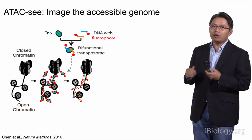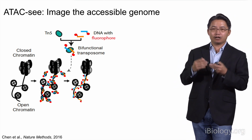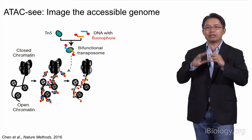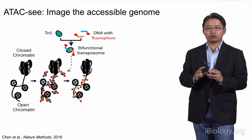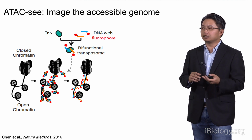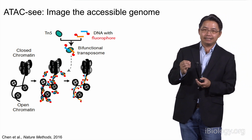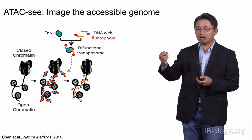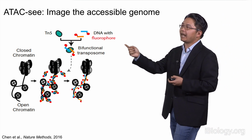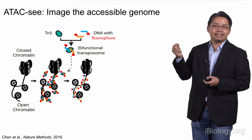Okay, and we always have the ambition of not only knowing which elements are being controlled, active or not active, accessible or not accessible, but to know their spatial organization within the three-dimensional context of the cell. And this involved a further innovation in that technology, which we call ATAC-see. So I told you that ATAC-seq is basically spray painting the genome with DNA adapters. What we decided we could do is add a little fluorophore, basically a fluorescent molecule, at the end of the DNA adapter.